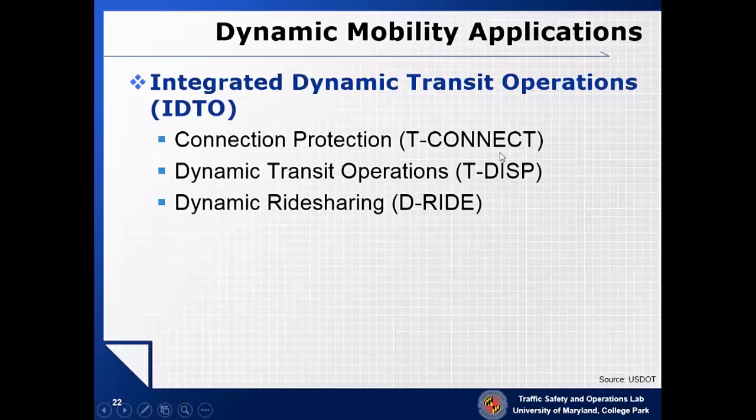Connection protection. Let's just say, if you take an airline, right, your plane is delayed for 20 minutes. Then, if there are a lot of passengers on that plane, your connecting flight will wait for you. Okay, that is connection protection. Similar in those cases, if your bus goes from one location to another at the major transfer stations, with those integrated dynamic transit information systems, another bus will wait.